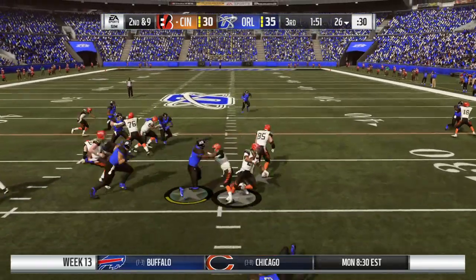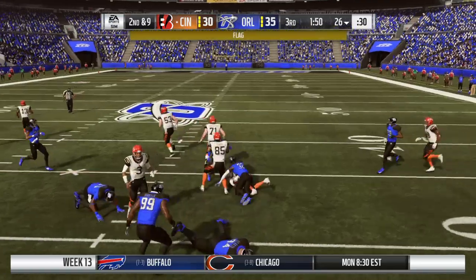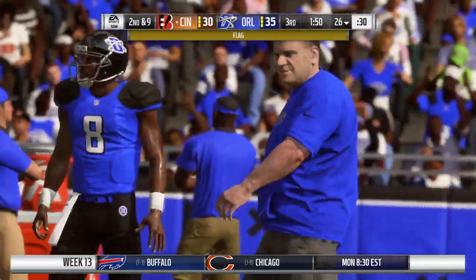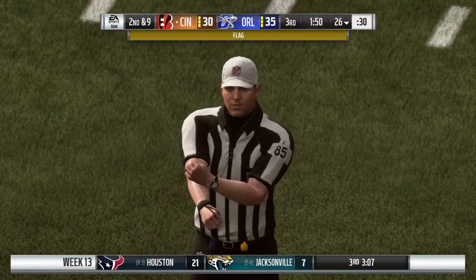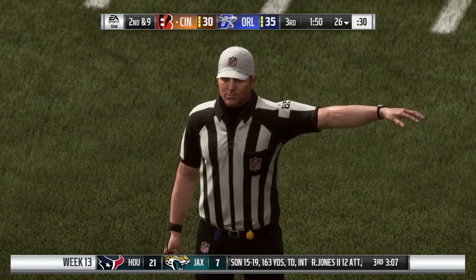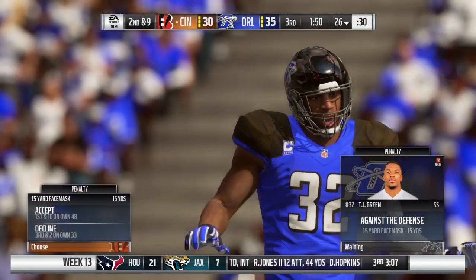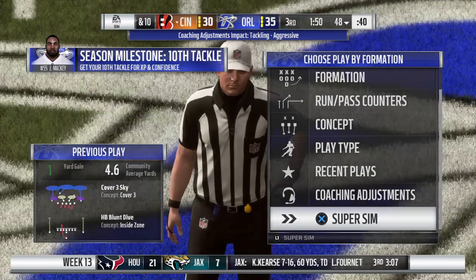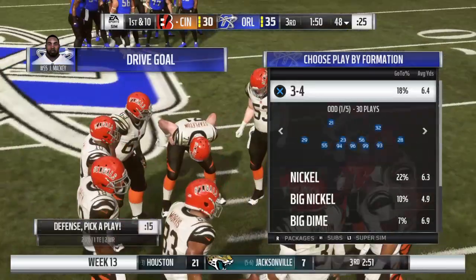They'll run it now, out of the gun. Oh, now he bowls him over. And oh, he's going to be brought down by the face mask. Here come the flags. This is going to get him a first down. Foul. Face mask. Defense. So that flag will cost him 15. And it doesn't matter anymore how you get the face mask.